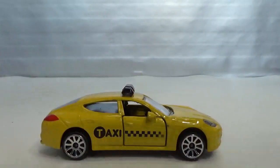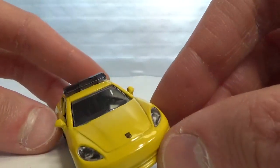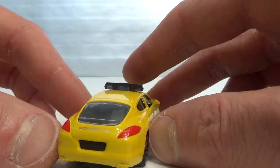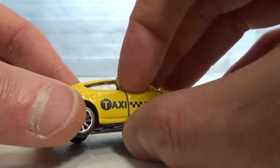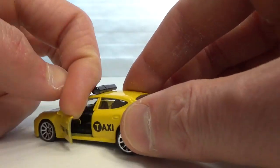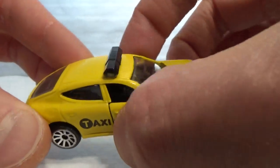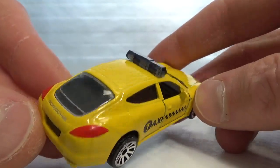And here's a version in a taxi livery with this kind of piece on top. It should represent the taxi sign, but of course it looks more like a light bar because there's loads of police versions of this one. I've got many. I'm going to show them in a live video when I present all of my Majorette SOS cars. So it's going to be a while probably before I do that, but for those of you who like police cars, you have something to look forward to.